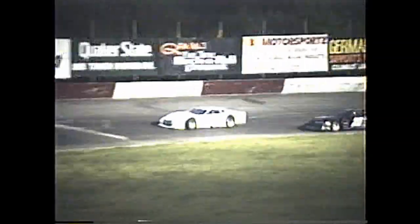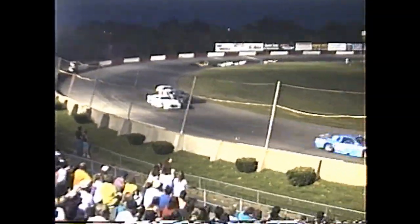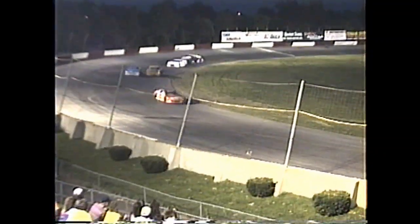Take Bob Justice to task. Kid is up to third in car 25. Trouble in car 73, our feature winner, the last two, possibly a broken rear axle or some other problem. And they're telling us that toward your top five starters.